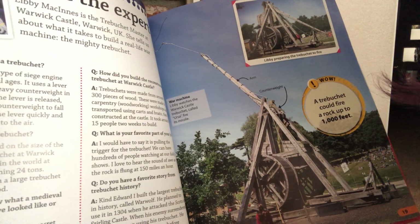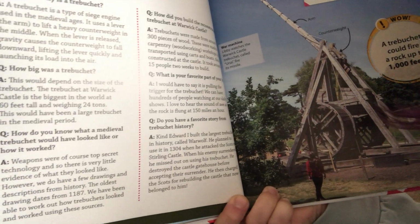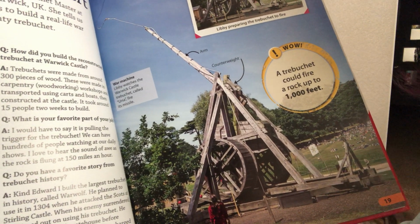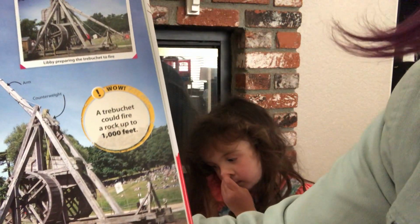Okay, so what exactly is a trebuchet? How big is a trebuchet? How do you know what a medieval trebuchet would have looked like or how it would have worked? How did you build the reconstructed one? What is your favorite part of your job? Do you have a favorite story from the trebuchet history?